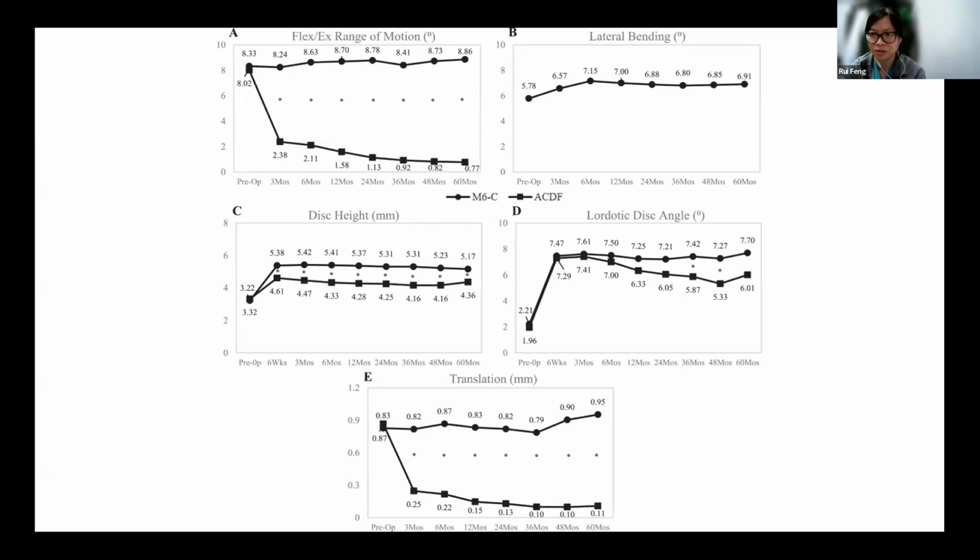the disc replacement group had a slightly lower rate of revision for adjacent segment disease, because at the 6-year mark, only 2 out of 113 patients who followed up required fusion on the adjacent segment, as compared to the ACDF group, which had 7 out of 106 patients who underwent a further fusion procedure for adjacent segment disease.